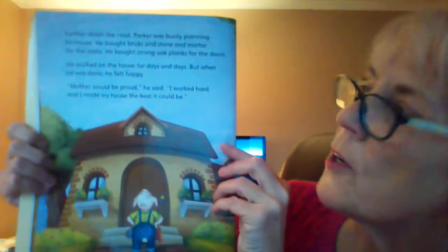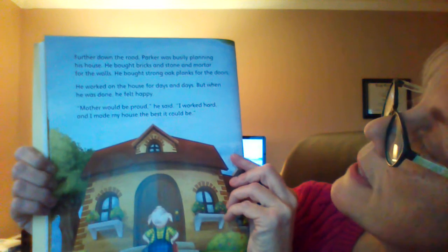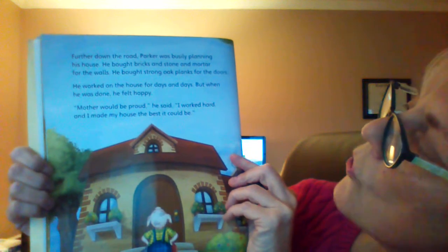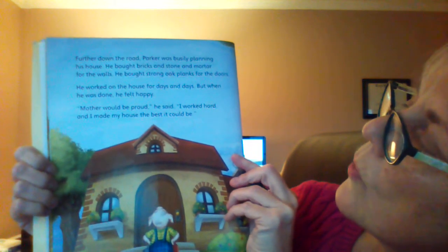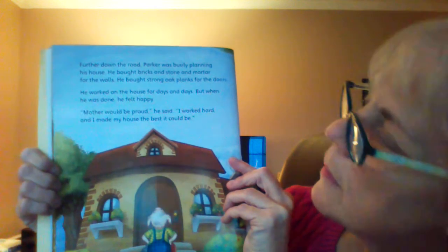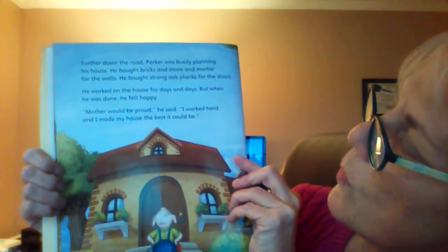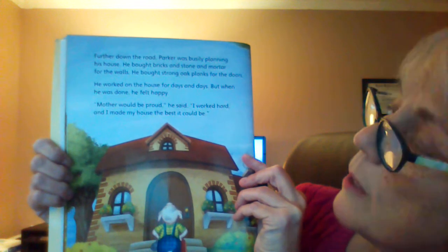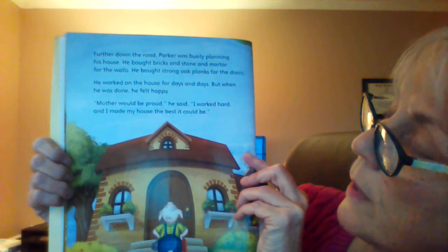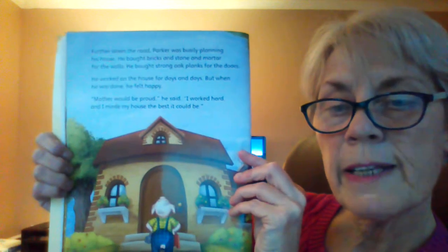Well, further down the road, Parker was busily planning his house. He bought bricks and stone and mortar for the walls. He bought strong oak planks for the doors. He knew that what he was buying would make a very strong house. He worked on the house for days and days and days, but when he was done, he felt happy. "Mother would be proud," he said. "I worked hard, and I built a very sturdy house." So he thinks his house will be the safest house.